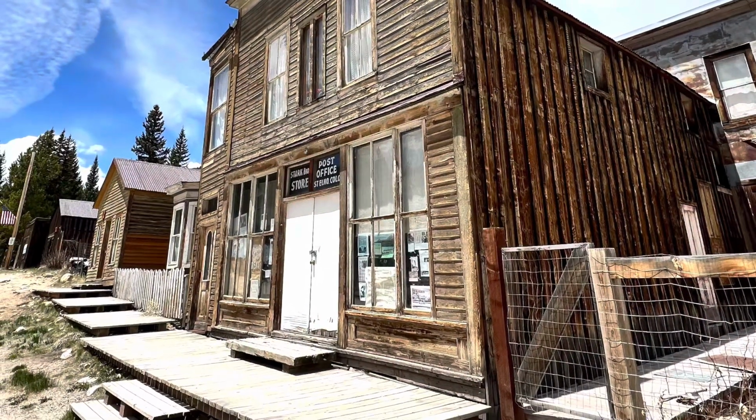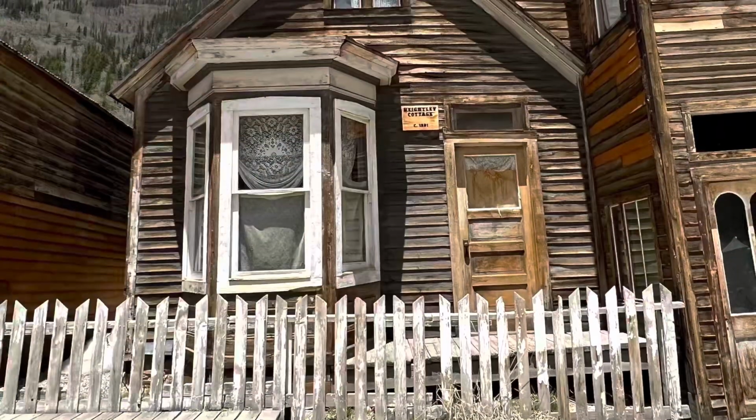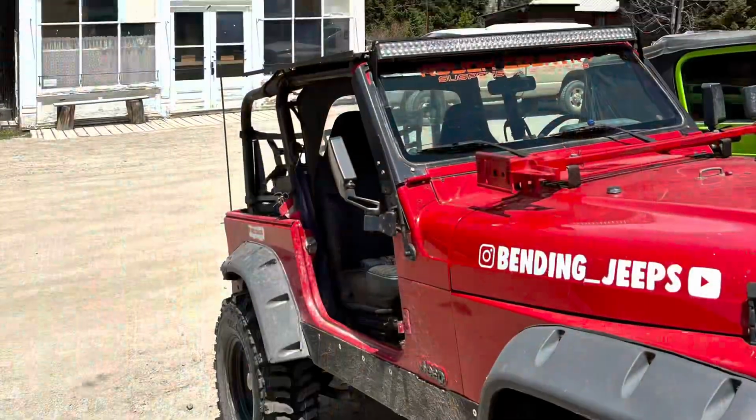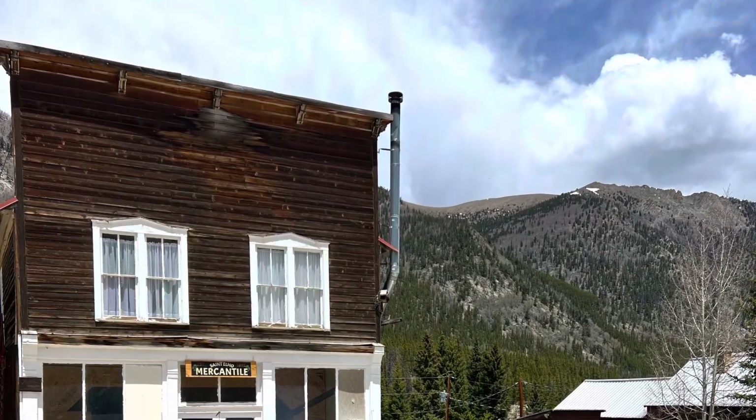They describe this as a ghost town, but there's a lot of people that live around there, seasonally, most of them. St. Elmo had its heyday in the mining, silver and gold, and then when the railroad pulled its tracks up in the mid-1920s, the town basically died with it.